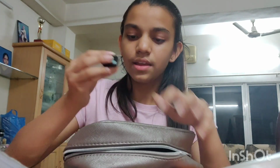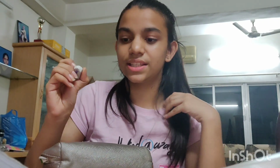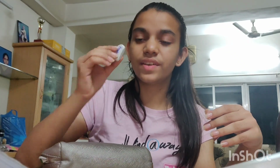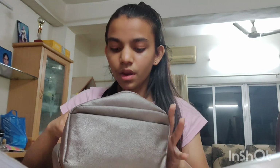I have an eraser. Erasers are really important. Even though now we are in sixth or seventh, you don't use pencils that much. Still, always keep an eraser, because if you don't know the answer, you can always write it in pencil and then erase it. And if you find the correct answer, you can write it in pen. So that's always great. So I have an eraser, I have a sharpener, normal.